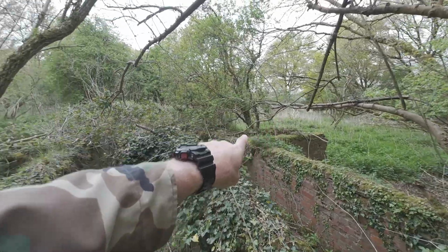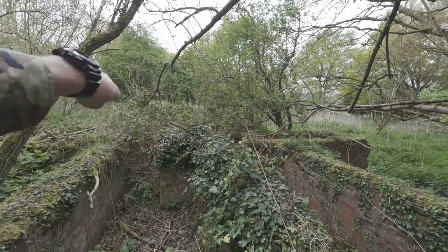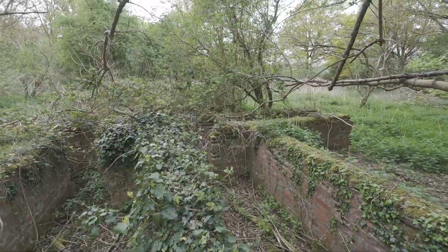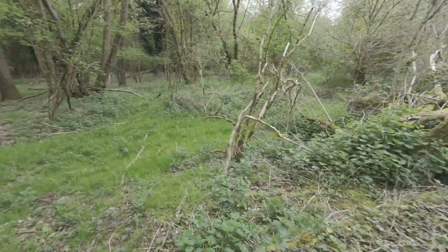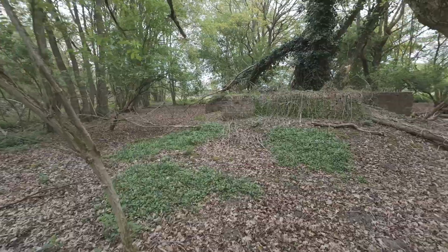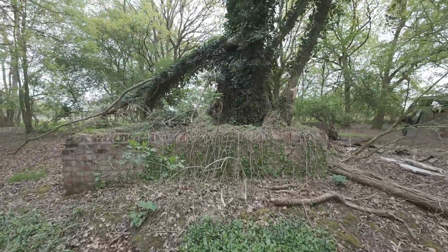There's no way in there, so you come in and then just go either way. I don't know how many personnel you'd get in one of them. There's several on this site, so that would say there were quite a lot of buildings here. So the one we've just been to was over there, and this is the one next to it, and there's another one. This one's got a great big tree growing out of it.